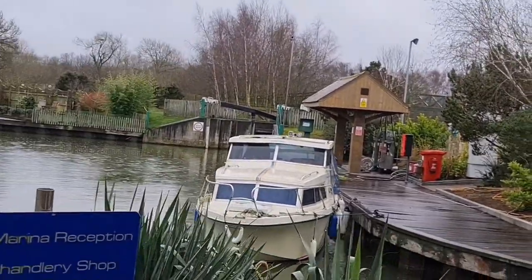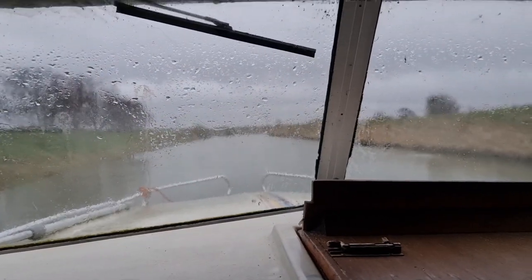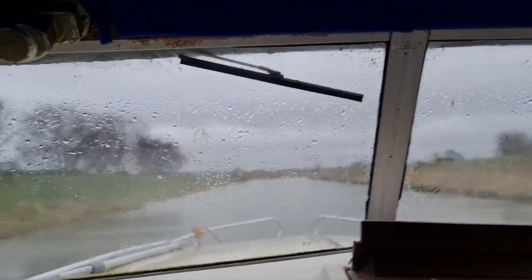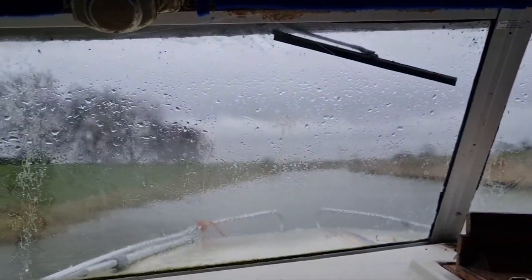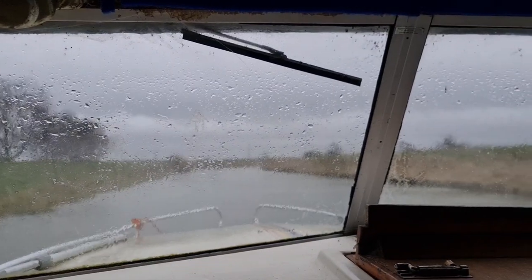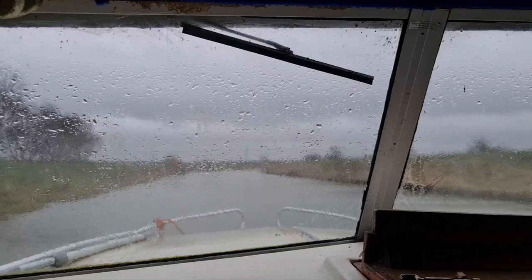We start off today heading off from Torksey Lock. Well, we're on our way to Burton Waters from Torksey. It's a lovely rainy day today, about 8 degrees, but so far so good. We've just left Torksey Lock. Hopefully I can make it in under a couple of hours, and we'll see how we go.